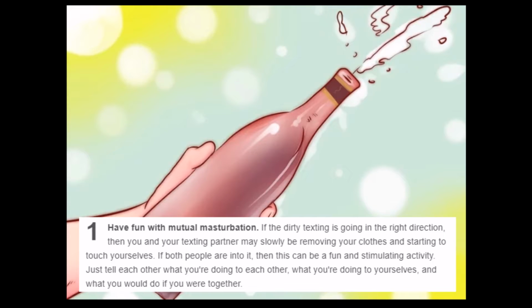If the dirty texting is going in the right direction, then you and your partner may slowly be removing your clothes and starting to touch yourselves. This is uncomfortable to read. How can you type back quickly, slowly remove your clothes, and dingle-dangle yourself the whole time? There's a lot of multitasking involved in this. You're going to need 3 arms at this point, right? Or at least someone to text for you. Just get your mom in there, because your hands are already busy. That's right. At that point, she's already brought you the towel.